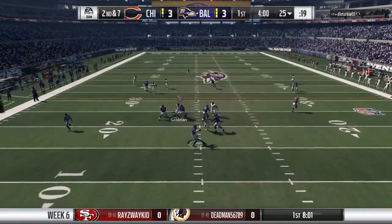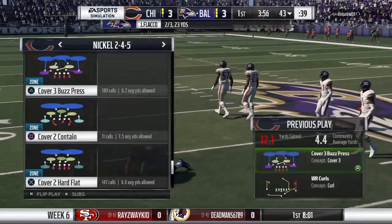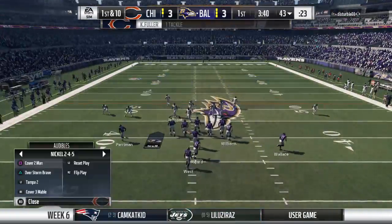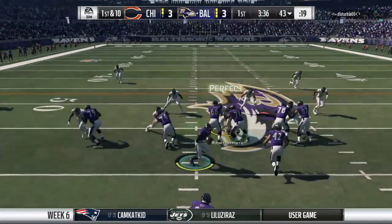Now Flacco. And this one caught by Max Williams. A big one there for the Ravens. It goes for 18. And that's one of his advantages as a passer, is it not? With his height, setting back there in the pocket, firing it over the middle, he can really see everything clearly.